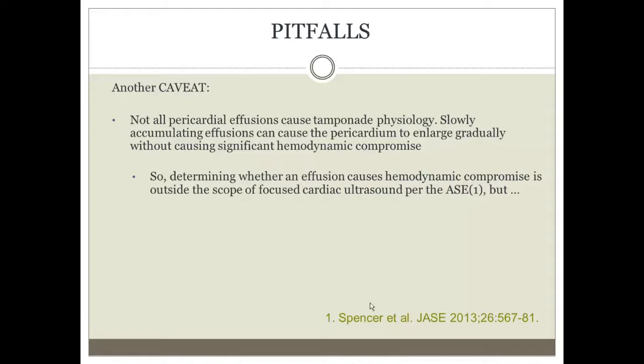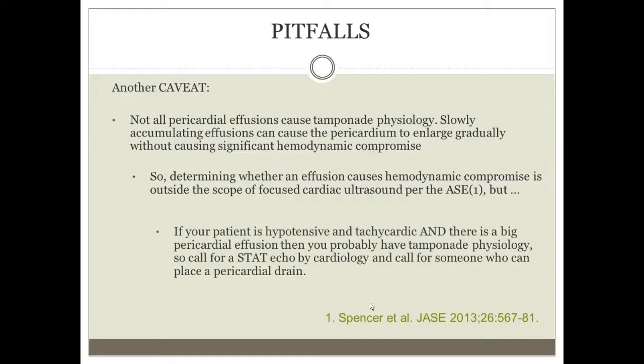But if your patient is hypotensive and tachycardic and there is an unexpected big pericardial effusion, then you probably have tamponade physiology. So you should call for a stat echo by cardiology and call for somebody who can help you possibly place a pericardial drain.